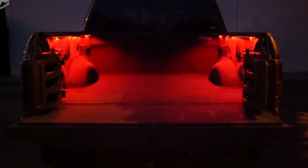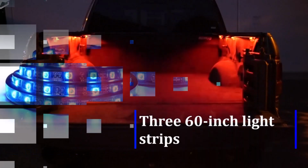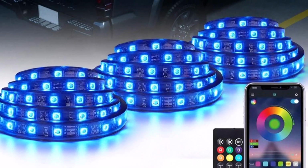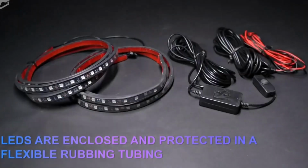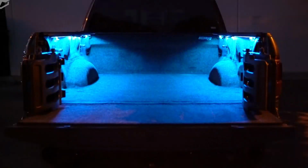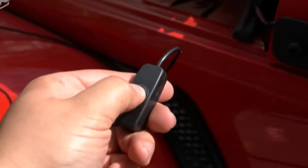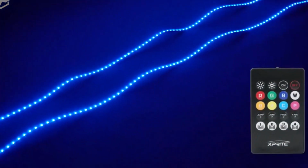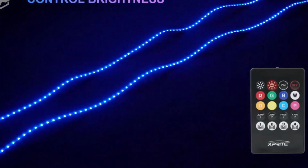This package comprises 3 60-inch light strips, each packed with 90 high-intensity RGB LED chips, offering not only brighter output but also a more uniform light distribution compared to many competitors. This vivid illumination can significantly improve the aesthetic and functionality of vehicles by enhancing visibility and creating a distinctive look.